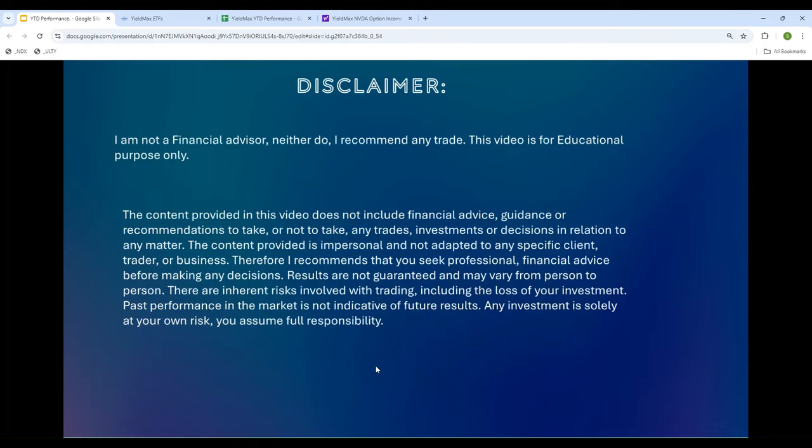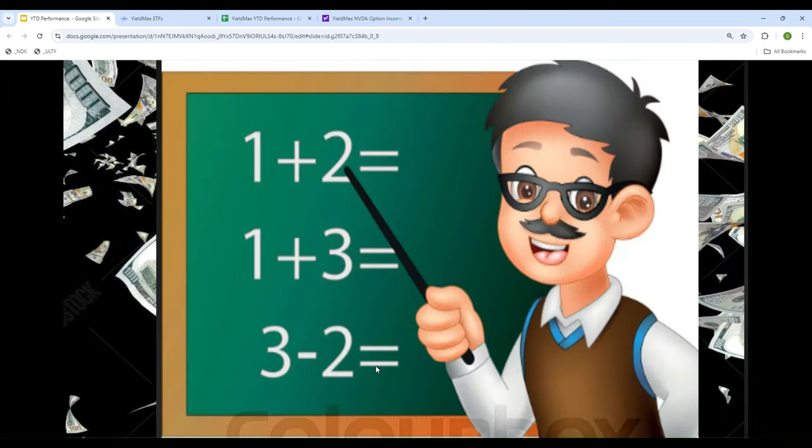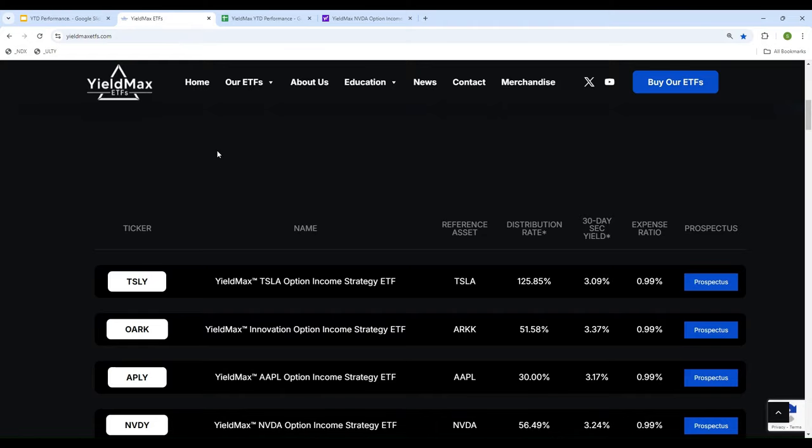One more thing, I'm not a financial advisor, so I'm not going to tell you what to sell, what to buy, when to sell, when to buy. I'm a mathematician. What I do is the mathematical analysis, the calculation, and based on that, we determine which one is performing and which one does not. So let's get started. Let's do this.